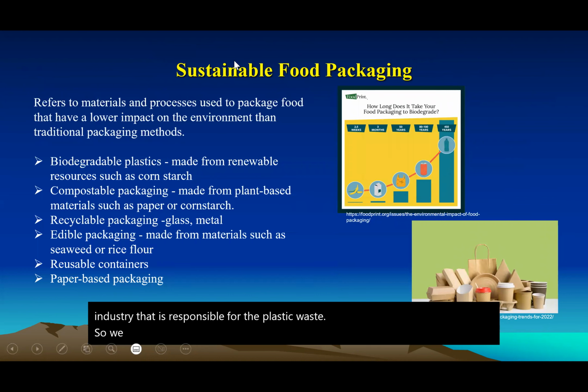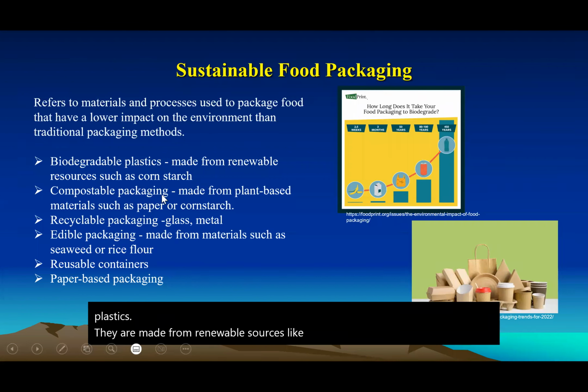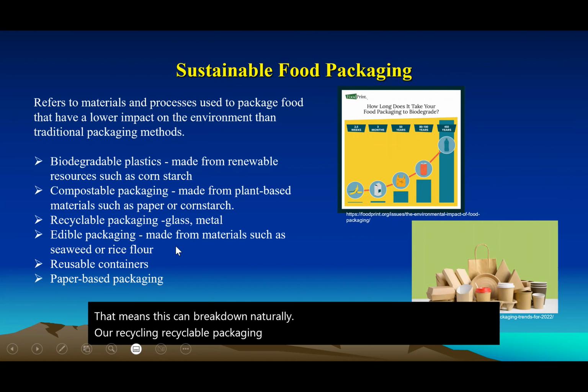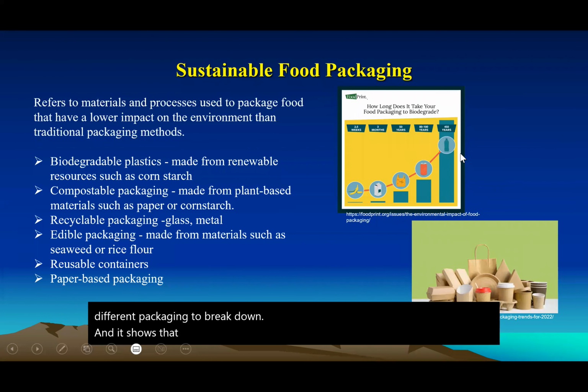So we have to shift to sustainable food packaging practices. This refers to materials and processes that have a lower impact on the environment than the traditional packaging materials. Examples would be biodegradable plastics, made from renewable sources like cornstarch, or compostable packaging, which means it can break down naturally. Or recyclable packaging, edible packaging, reusable containers, and so forth. And this picture here is very interesting. It shows how long it will take for the different packaging to break down. It shows that plastic can take more than 50 years, and glass is 450 years.